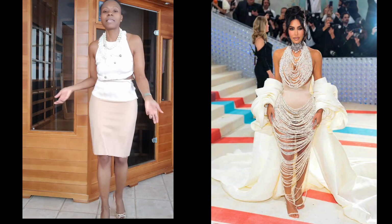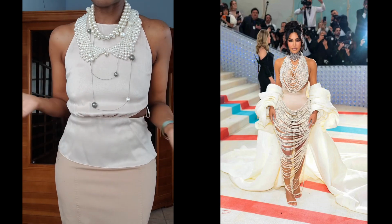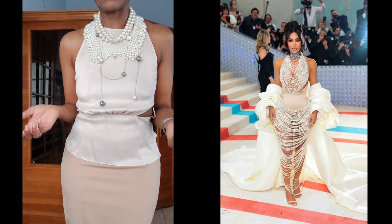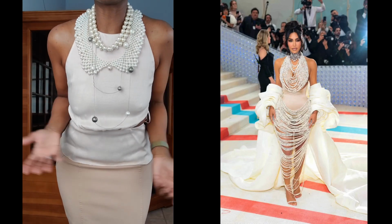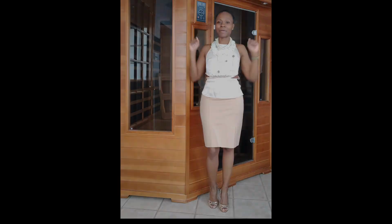I mean, did you really hate Kim's look? I think it could be classy. I mean, she had a lot of skin out, but I think it could be classy if you do something like this, something that you're more comfortable with. But let me know what you think in the comments down below.